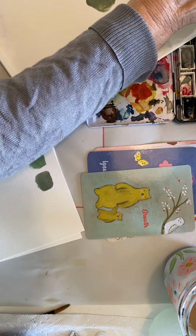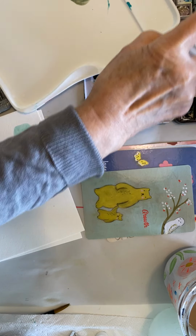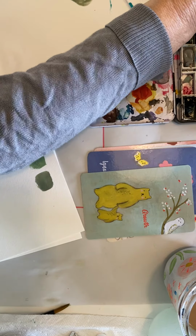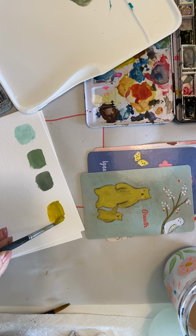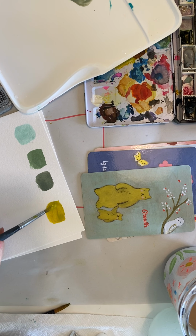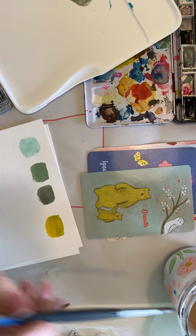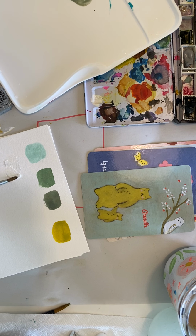So let me go to my paint palette and find the yellow. And make sure that you water down your paint palette too, so that it's just nice and wet. And now I found the yellow of the bear. See, now those are beautiful colors. It's looking really good. Now there is red in those little bits of berries. And there's also white. You can't see white, but I'm just going to put the white here, just so that I know there was white in here.